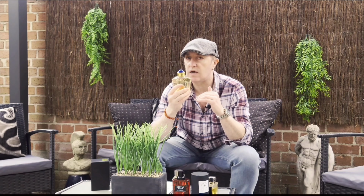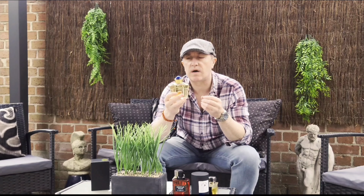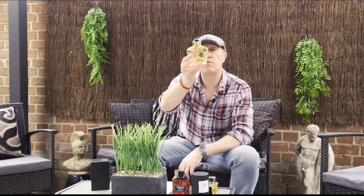You wouldn't think a cinnamon would go, but it really does give it a different aspect altogether. As it moves on, you then get a woody type of base, not too woody, but you get that cedar, beautiful cedar coming through, and there's the dryness from the patchouli as well. And it is just such a refreshing fragrance, and you can wear that on the hottest of days knowing that it's going to stay with you all day long. It's absolutely beautiful. But that is Boucheron's Jaipur Homme.